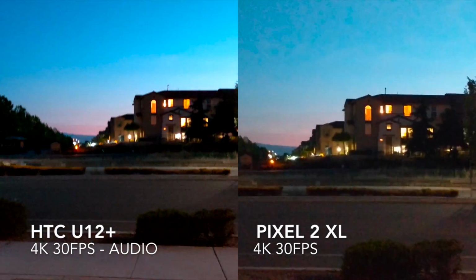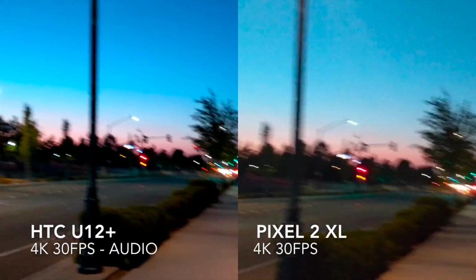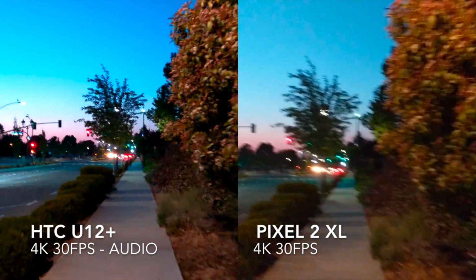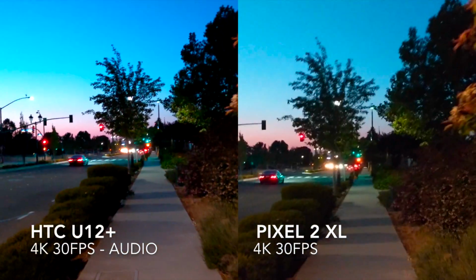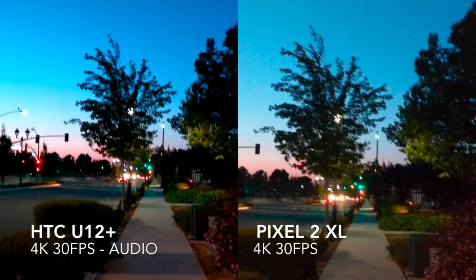And we'll test the stabilization at 4K here, so I'll just do some walking. So again, hopefully that gives you a better idea of how these cameras perform here in low light at 4K.